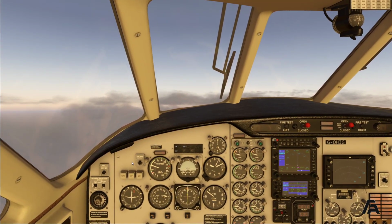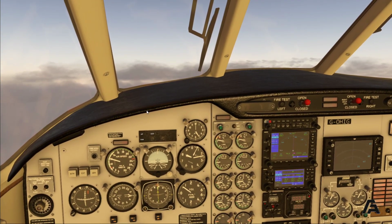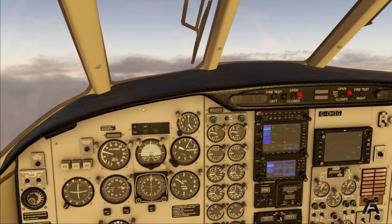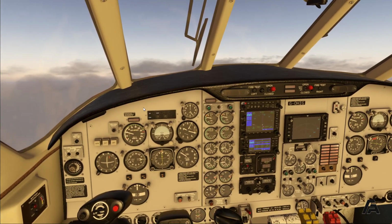If we get to 10 and it's still climbing decently and we're above 120 knots indicated airspeed, I'll probably try to keep climbing. Maybe go for 12, which would set a personal record for the highest altitude that I've been in this airplane.